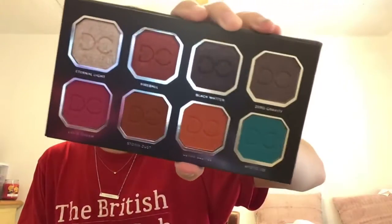Next up, I have a palette from Dominique Cosmetics, and this is their Celestial Thunder. This came in a BoxyCharm a while back, and I think I missed it, so I went and bought this. But this is it right here. Very, very pretty. The color story is definitely not my favorite.